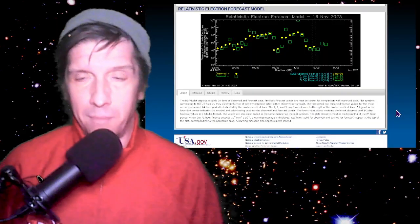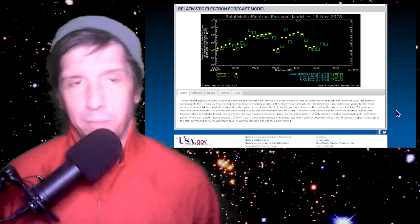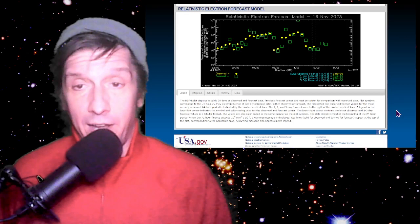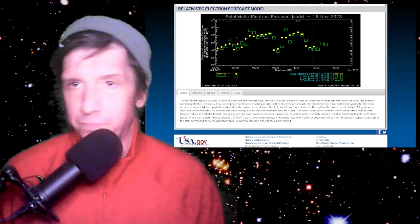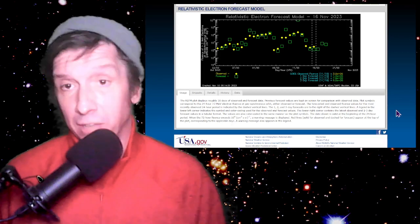And here is NOAA's model. NOAA's forecast model is for slightly lower levels. Low to moderate levels in the coming days. And on the 19th, when we see that CME impact, you can expect a big dip in the electron flux, but that's not going to be represented there. Anyway, there's a dip in the electron flux coming. I'll just say that.